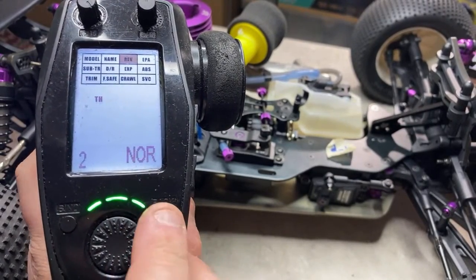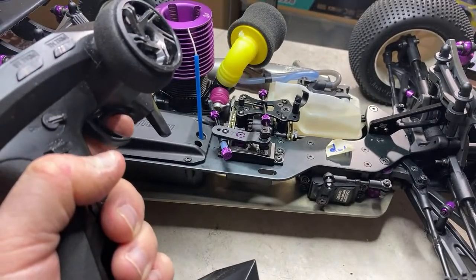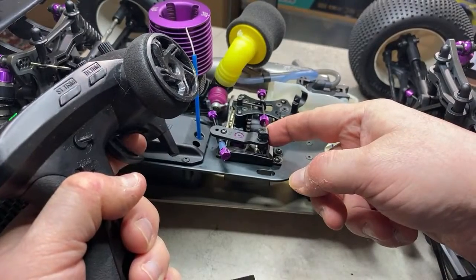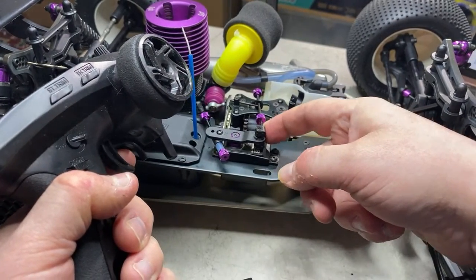Back to normal. You see that? It's just not strong enough to pull this linkage. It needs to pull a lot more.